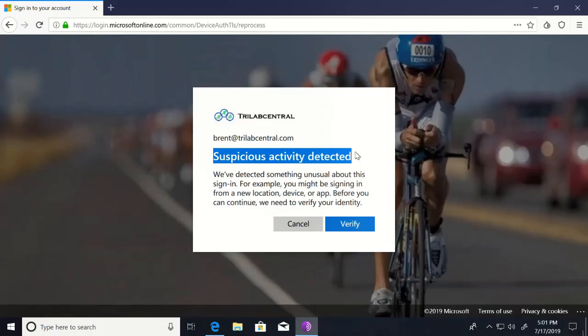That's an impossible travel scenario, so we're not going to just automatically let him in, right? We're going to make sure that Brent is who he says he is. It could have been that this is a brand new ISP. We've never seen Brent authenticate from this ISP before.